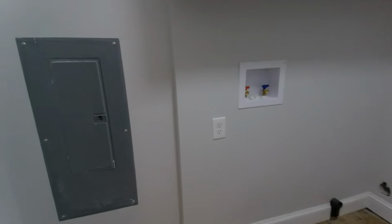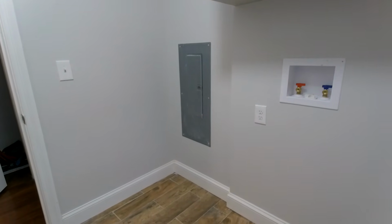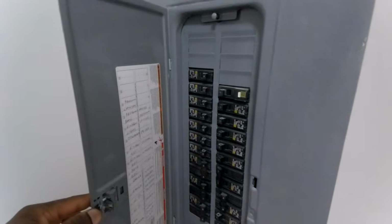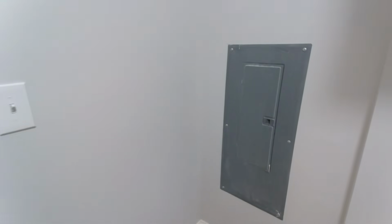This is interesting because I don't think I've ever seen a breaker box this low. This breaker box comes up to about my waist. The mid part of the box comes up to my waist. It is clearly labeled, which is something we always like to see. And just a real interesting placement there.